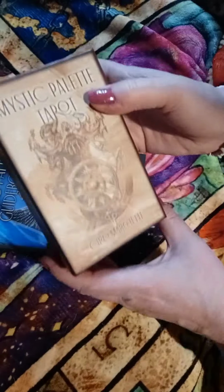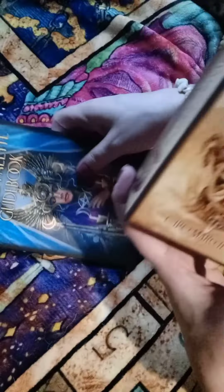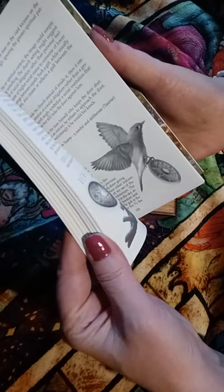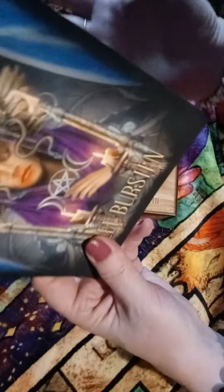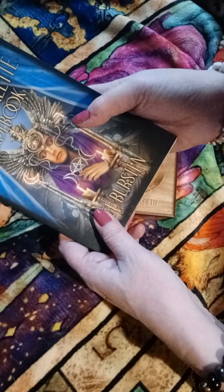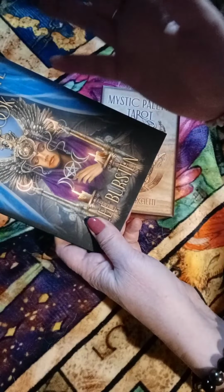It comes in two different versions, and that was the tricky part too. There was a full color version, and this is the book that comes with it. It has some full color pages in it, so you can get a sense of what the artwork looks like in the full color version. Both versions of this deck are gorgeous. It took me about a month and a half to decide which one was going to be my deck.